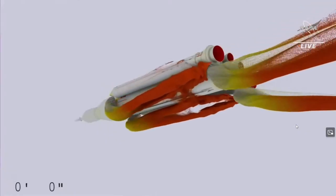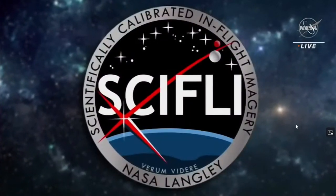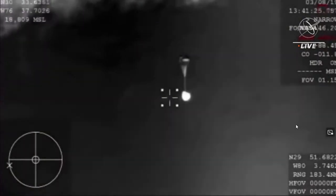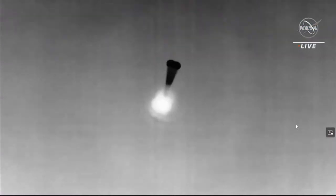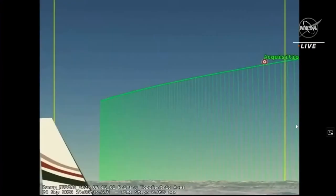SciFly's mission is to collect visual, infrared, and spectral data on spaceflight vehicles, including the OSIRIS-REx sample return capsule on its return to Earth. This gives engineers and scientists unique insight into our most challenging questions about hypersonic fluid dynamics by providing data critical to flight safety systems. The scientifically calibrated in-flight imagery team uses ground-based sensors and instruments flying on various aircraft to image asteroid sample returns, launch abort systems, parachute tests, rocket launches, and capsule returns, including Artemis 1 on both launch and reentry. The data we capture provides engineers with information on vehicle performance relative to what computational tools and wind tunnel tests predict. It takes extensive planning to get it right.